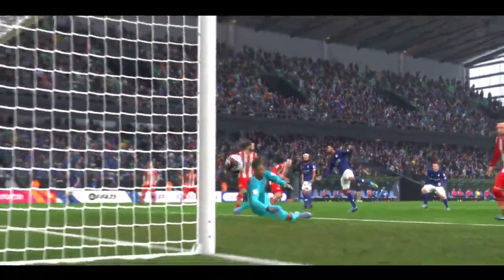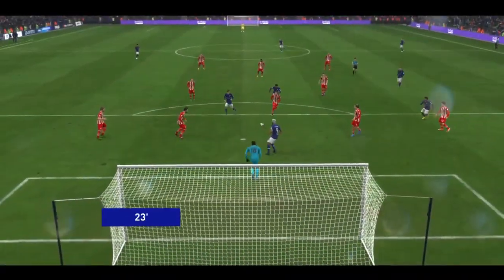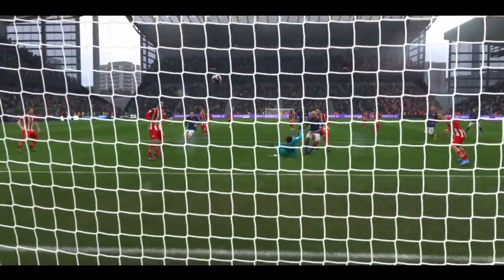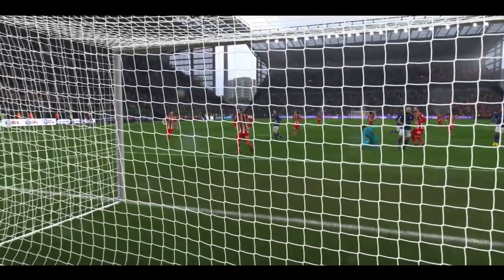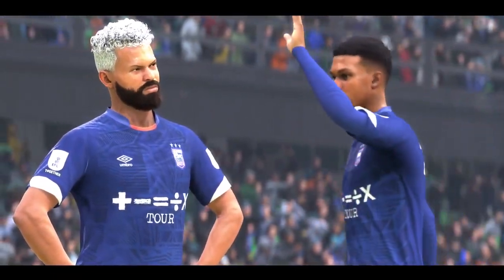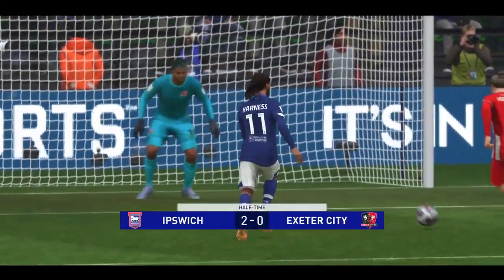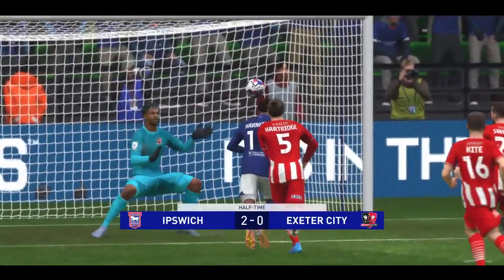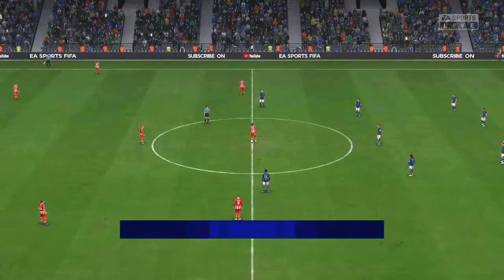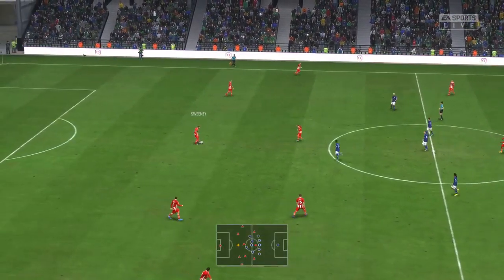And a goal to increase their advantage to 2 overall. That little bit of a cushion. The supporters want to see him have a go. It's got to be. Now the conclusion, he's missed the opportunity. Well, he made great contact with that one, but the goalkeeper had his own ideas. So back underway here into the second half.